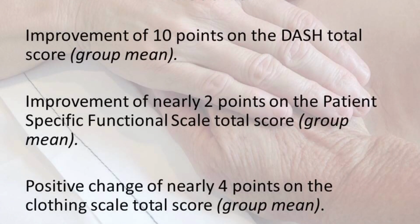The results looked at the improvement of the group, so a group average or the group mean. So there was an improvement of 10 points on the DASH, an improvement of 2 points on the patient-specific functional scale, and a positive change in the clothing scale of 4 points.